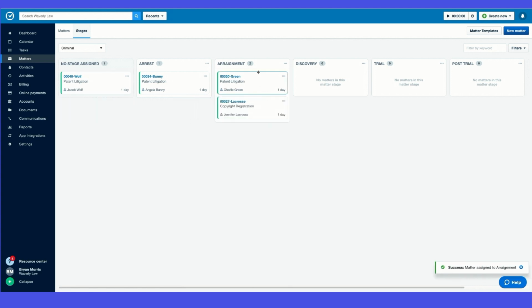Now all I'm going to have to do is update them, either moving them forwards or backwards as the case progresses. An important note is the date will update every time you move it to a new stage. So you have a visual understanding of how long the work has been sitting in that stage. How long have you been waiting for arrest or discovery or whatever tasks are associated with that particular stage?